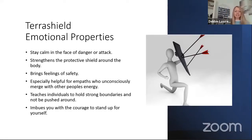It's about teaching us to have strong boundaries and not be pushed around, and gives you the courage to stand up for yourself.